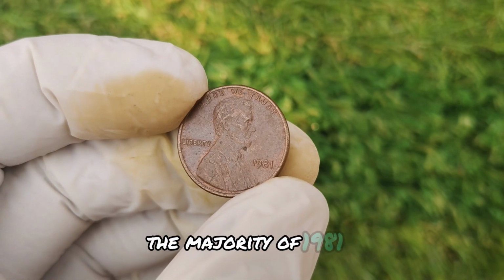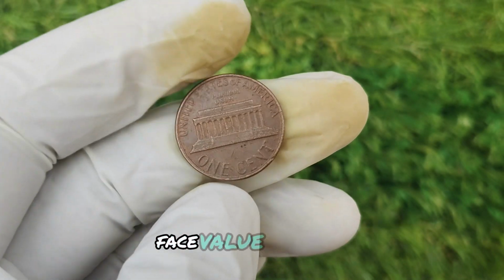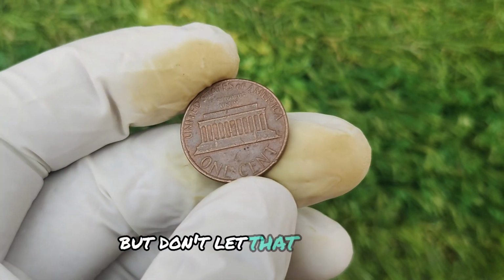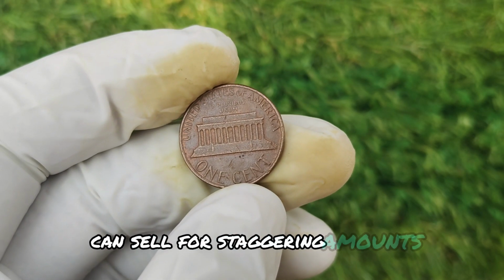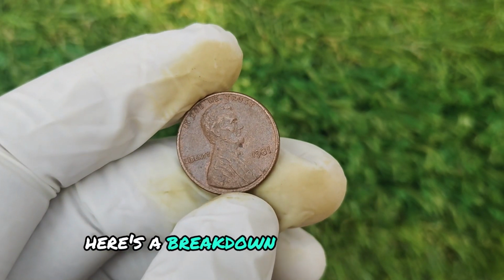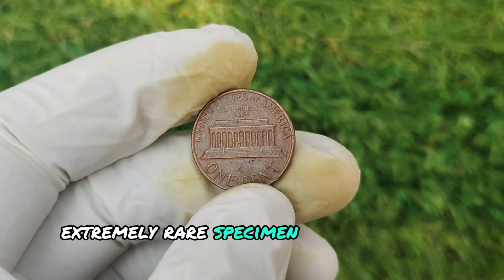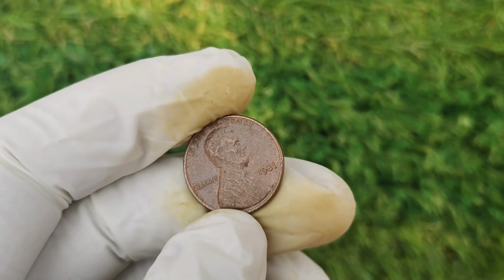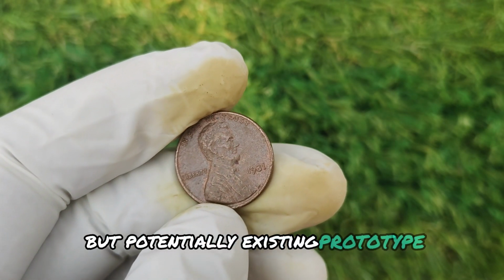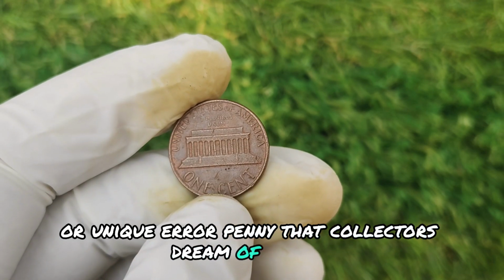The majority of 1981 pennies found in circulation today are only worth face value, 1 cent, but don't let that fool you. Certain rare specimens and error coins can sell for staggering amounts. Here's a breakdown of their value depending on condition and errors. Extremely rare specimen, valued at $37 million. This refers to an unknown but potentially existing prototype, experimental strike, or unique error penny that collectors dream of finding.